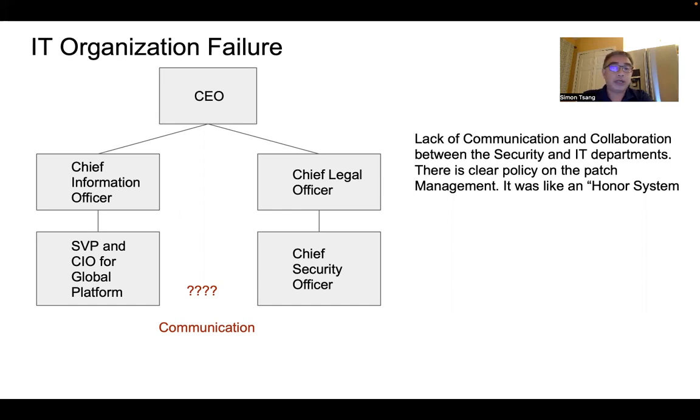The security officer actually reports to the chief legal officer, and he does not have much IT background. On the other hand, the CIO, another senior VP, and another CIO for the global platform are in charge of IT. The study shows that, from the organization structure, they do not have very good communication between the two departments, IT and security.